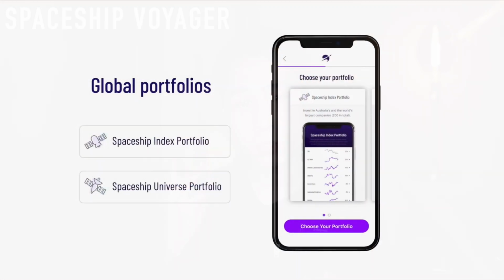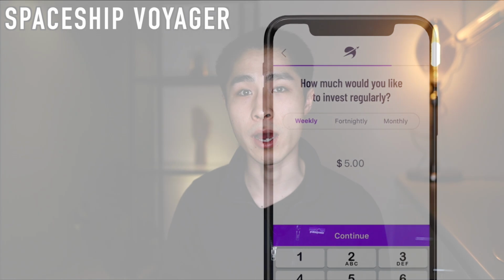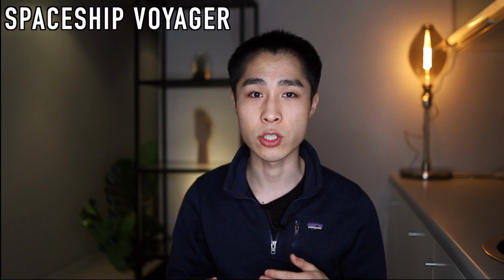You can only select from 2 different investment options and set up regular top-ups each week, fortnight, or month. Then you let Spaceship Voyager take care of the rest. And in terms of fees, they're extremely low. So low that I was really digging into their PDS to see if I could find any additional hidden fees. But basically for balances up to $5,000, there are no fees at all.